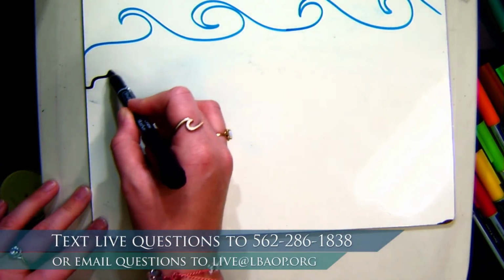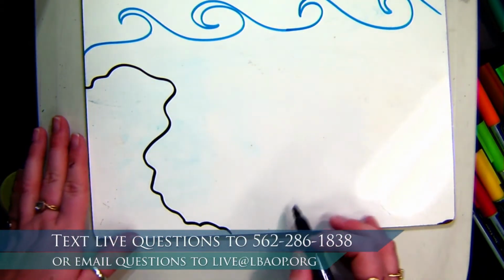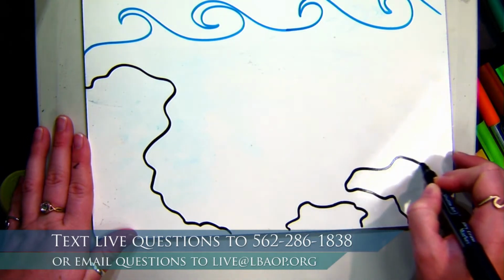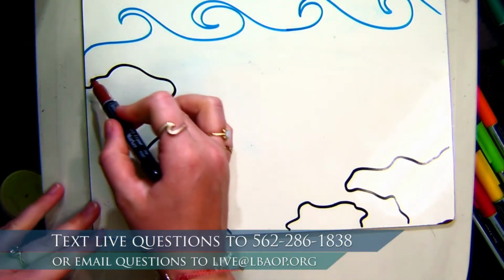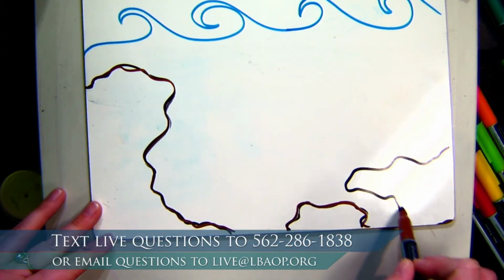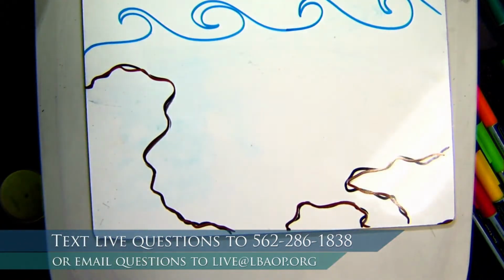Big tall rock on this side. Some small ones over here. Now I'm going to use a couple of different colors. I'm going to do black. I'm also going to do brown. All right, so giant kelp grows from the floor to the surface. So we've at least got the space for giant kelp to grow.